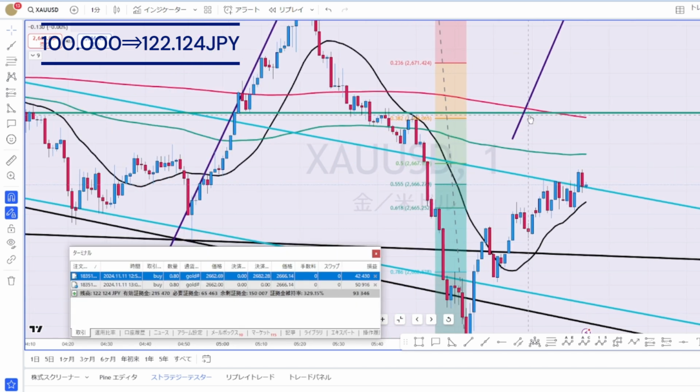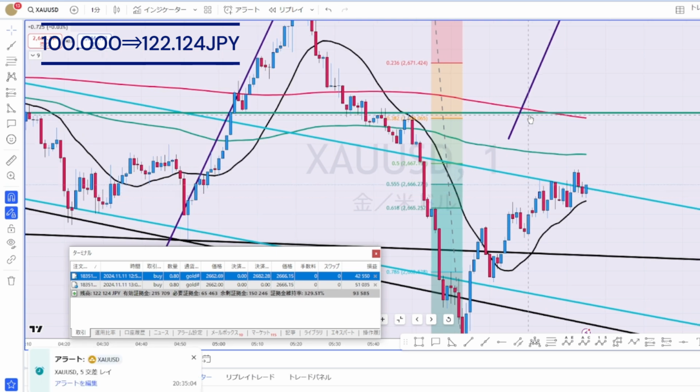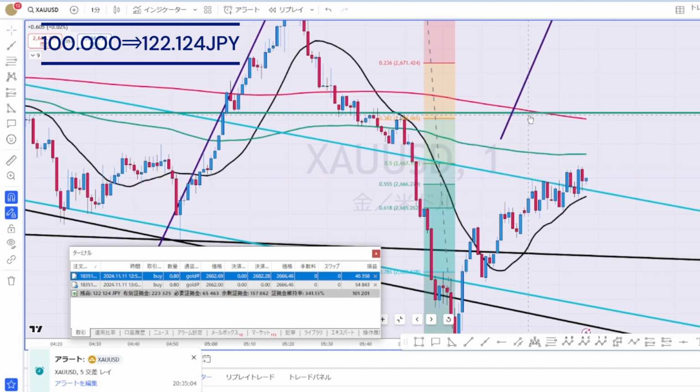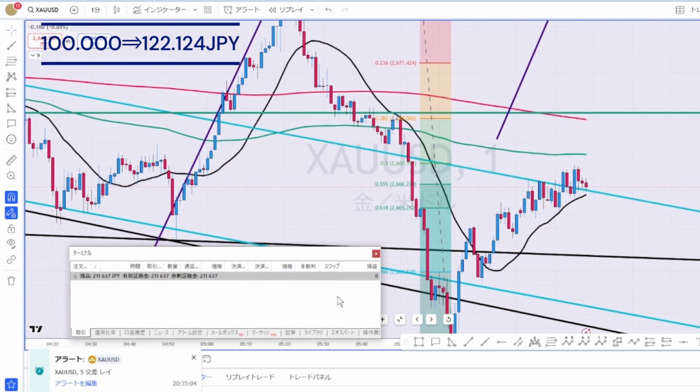However, there have been almost no new highs. However, in such situations, large-scale long positions can suddenly enter the market, so I decided to wait a little longer. After waiting for a while, it seems that there is no new buying coming in.